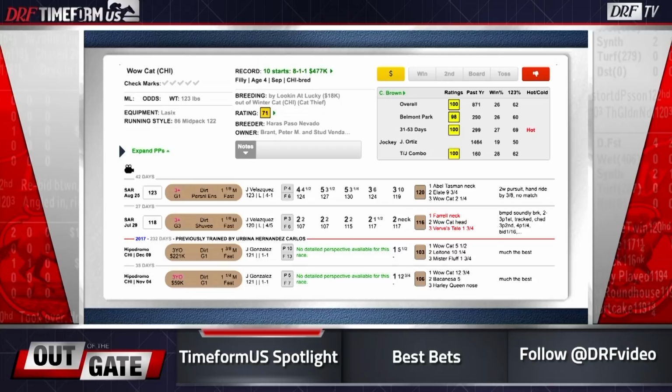Now she's getting some significant class relief. There are no heavy hitters in this race, but she's going to be a short price off those performances. And I just feel like she hasn't run all that well, not significantly better than rivals like Farrell and Verve's Tail. And I just don't want her at a short price. She can win this race, but she offers no value in my opinion.